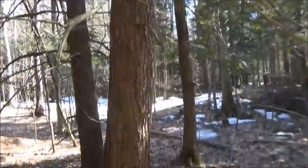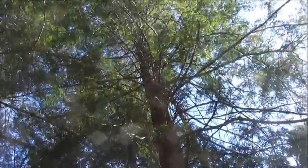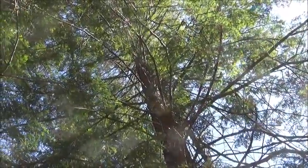Shoot, look up this sucker. It's a big old hemlock. Zoom right in on it. I zoomed in on it. I don't know, it's just kind of a big black blob.